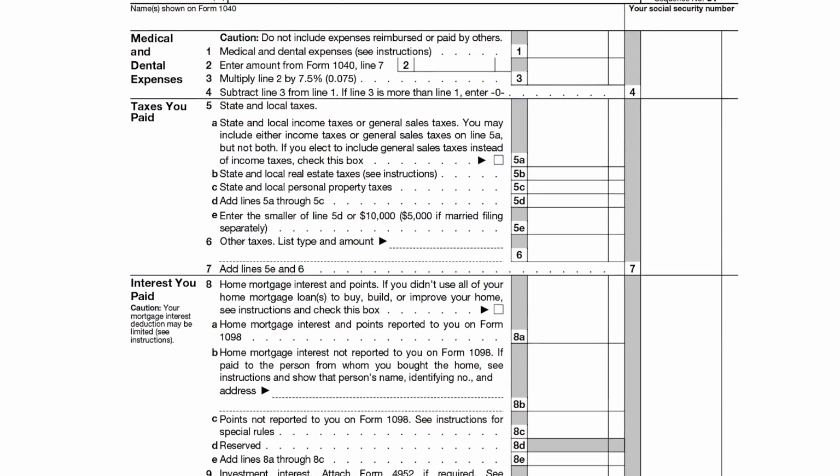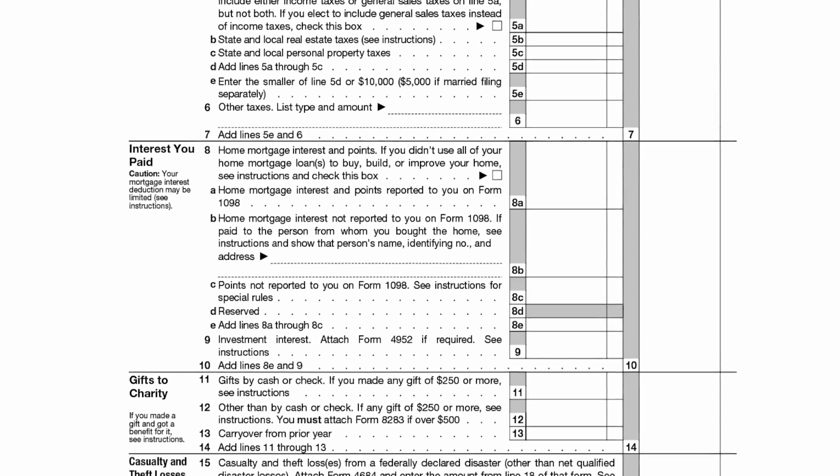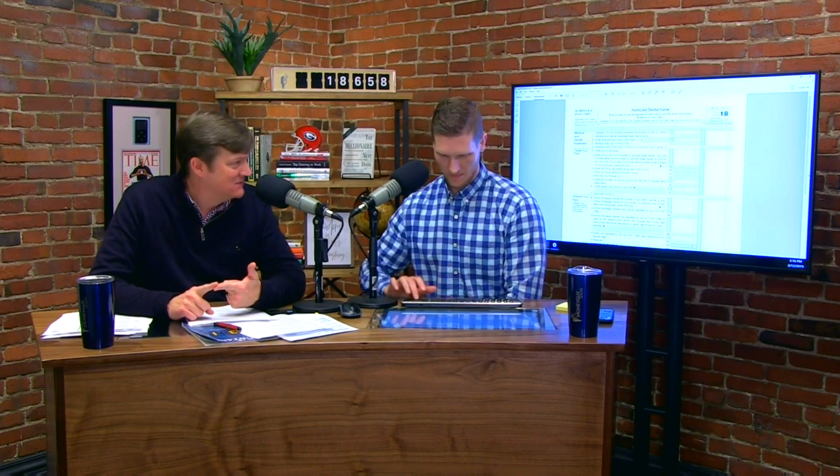Another big thing you'll probably notice on the Schedule A is what has disappeared from this form. The big part is your investment advisory fees, your tax prep fees, your safe deposit box, and your unreimbursed employee expenses. So all my salesmen out there, driving 40,000 miles a year, you're feeling this. And your miscellaneous itemized deductions are completely gone off of Schedule A.